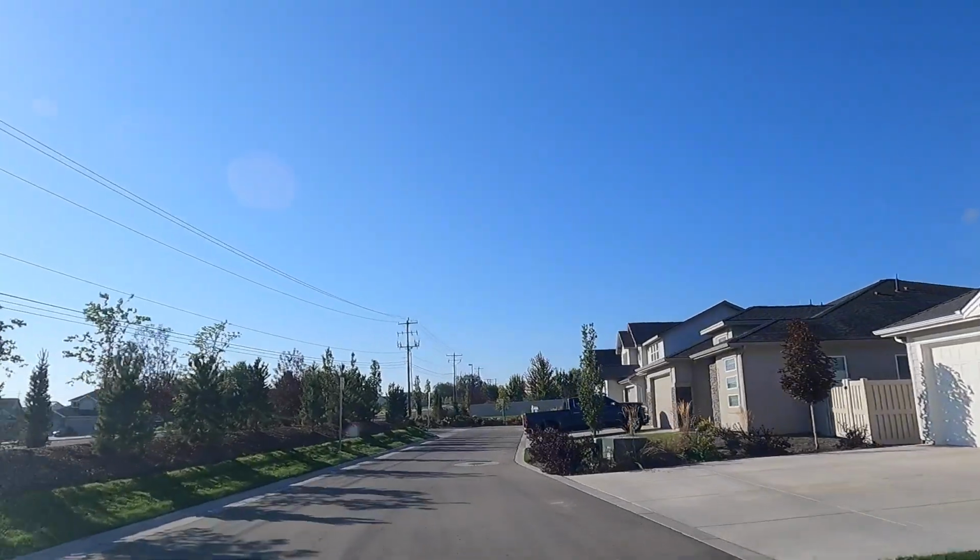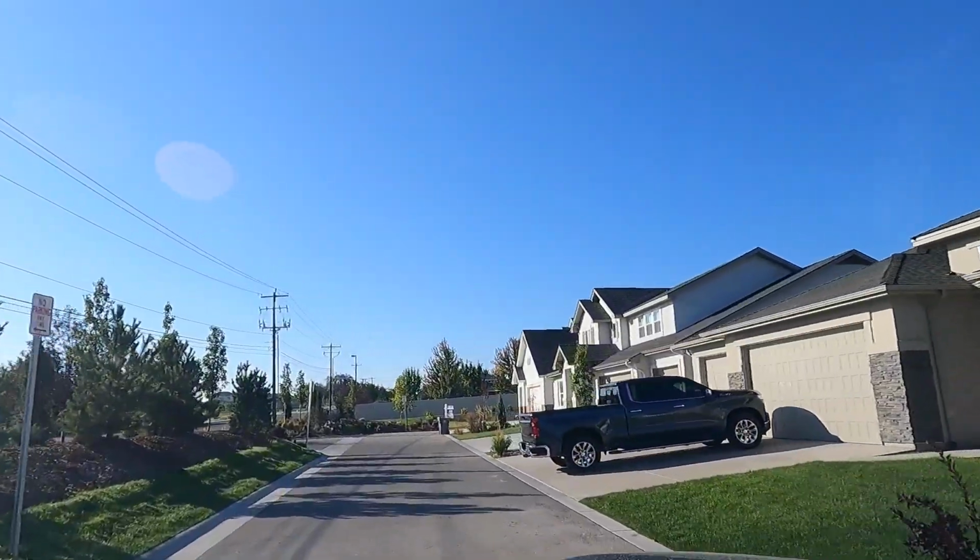So some of these homes are gonna be new construction homes, and some of them are going to be resale homes as well. So I am going to be diving into these model homes and giving you brief tours of them, full walkthroughs, so you can get a feel for how the layouts flow and what they look like as well.